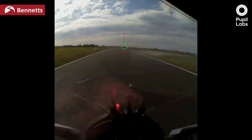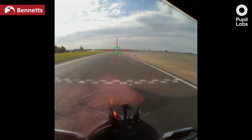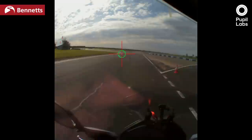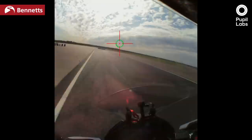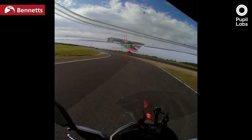Even though at this point you've got no idea where the turning point is for the first corner. Yeah. This is your first lap out of the pits, isn't it? Yeah. No, it's just here I lift my visor up, because I was conscious what I was looking at because I didn't think the glasses were on right. Hang on a minute. Again, look how low your vision is. You're looking right down under. Here we go, going around, there we go, a bit of a visor change.